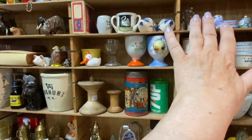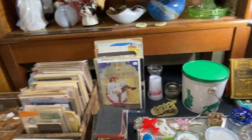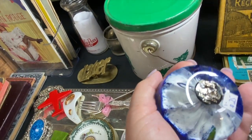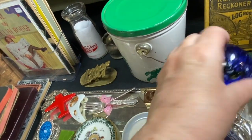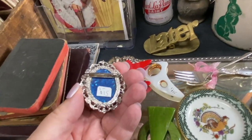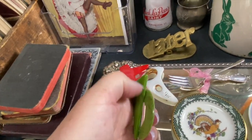Figurines here, thimble. Oh, there's a paper one here. This is Nat Murano, $25. This brooch, this one too, $15.